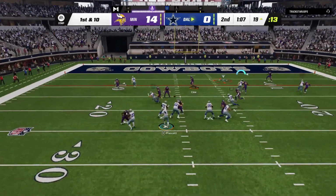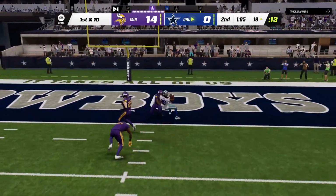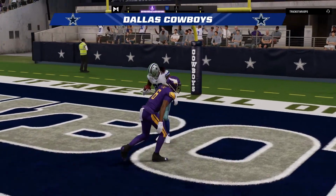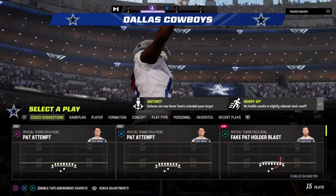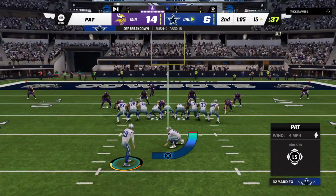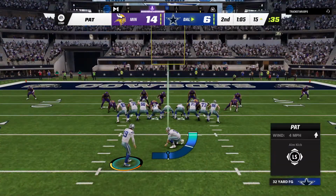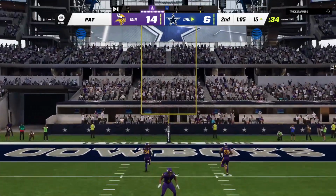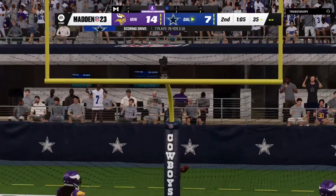From the red zone now, Prescott. This is caught. Touchdown. Dak Prescott with a connection to CeeDee Lamb. And the Cowboys are back within a score. Brett Maher on for the extra point. And that one makes it 14-7.